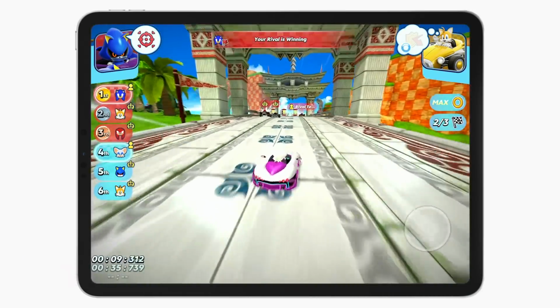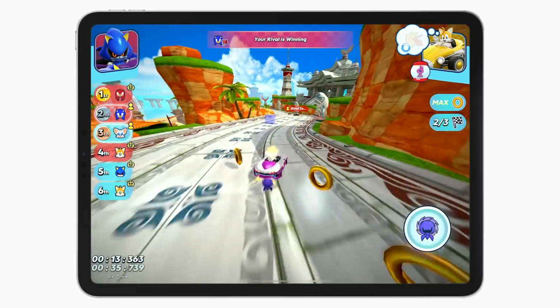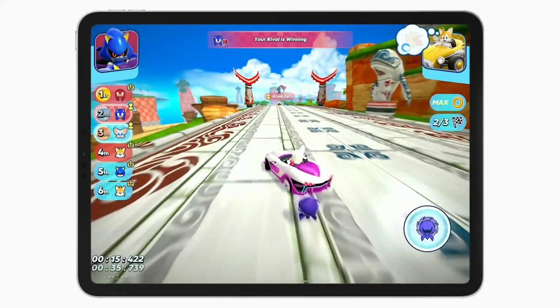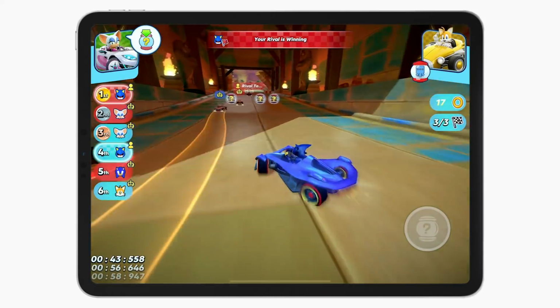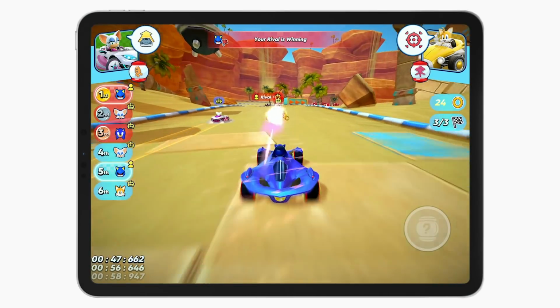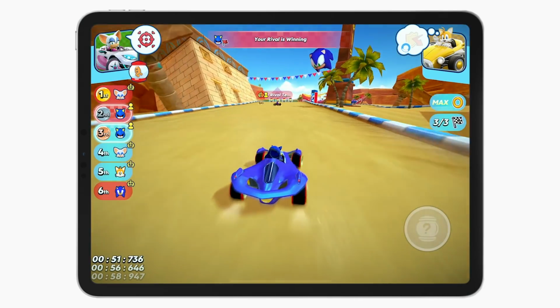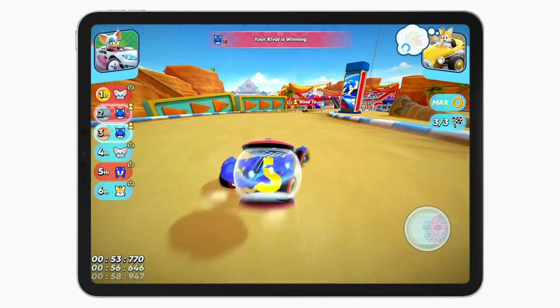It brings you all the characters you know and love from the franchise and puts them head-to-head in fun racing battles. There are lots of maps, power-ups, challenges, and prizes to be won. Sonic Racing is one of the best multiplayer games on the service, adding both online and local Wi-Fi matches.